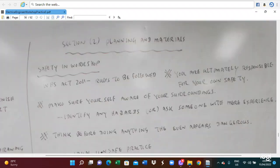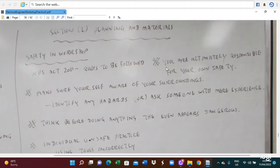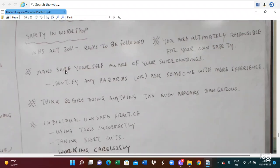So this is for the blending of the material. Safety in the workshop. In this case, we have to observe UEECD0007, 0019, 0020, E101, 102, 105. Who is to be controlled? You are ultimately responsible for your own safety. Make yourself aware of your surroundings, identify any hazard, or ask someone with more experience.